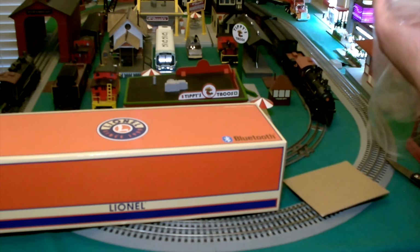Slight bit of soiling on the side here. That seems to rub right off. We got some very small decals here with some lettering. Lots of little letterings here. And if you get a magnifying glass, I'm sure you can read it.